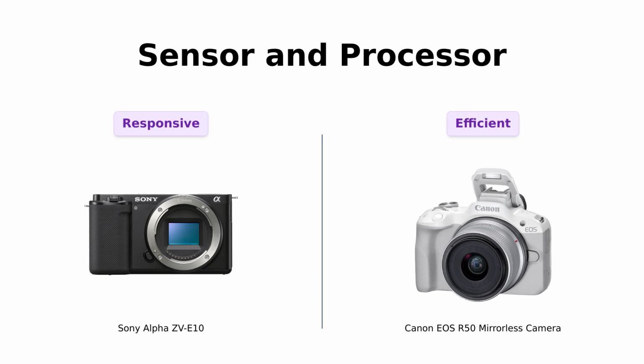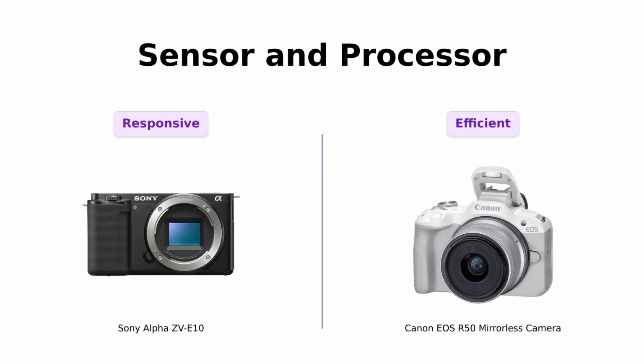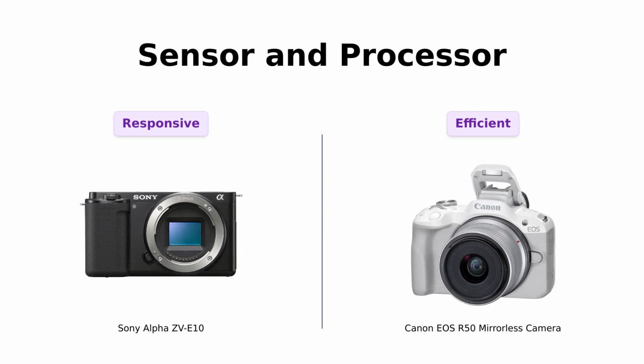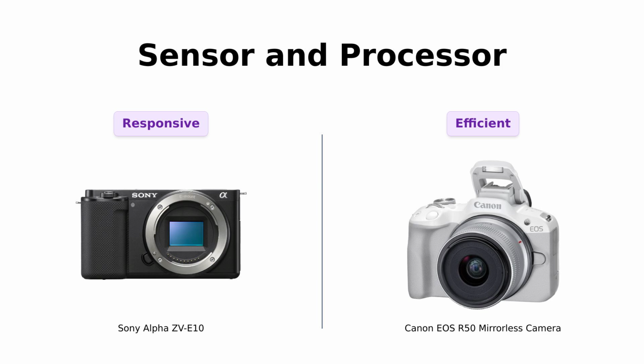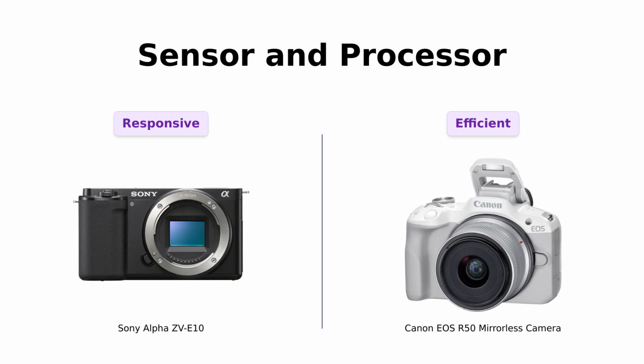Next, let's peek under the hood. Both cameras boast a large 24.2 megapixels APS-C sensor. The ZV-E10 comes with a fast BIONZ X processor, while the R50 is rocking the DIGIC X processor. Reviewers have noted that the ZV-E10 delivers excellent image quality with fast autofocus, making it a great choice for content creators. On the other hand, the R50 also impresses users with its performance and speed, especially for beginners looking to improve their photography skills.